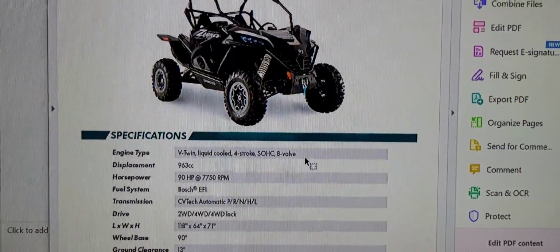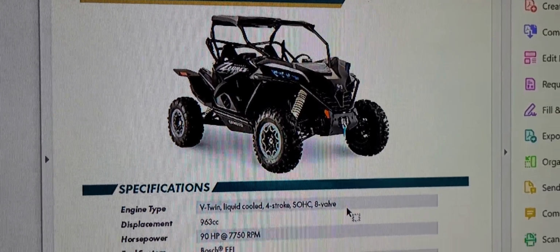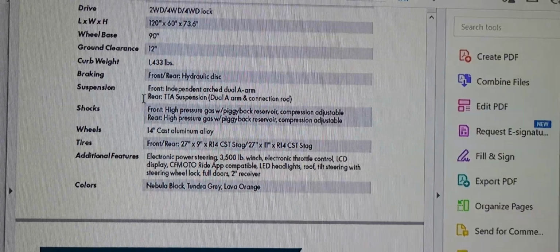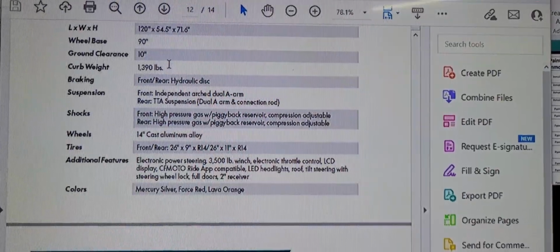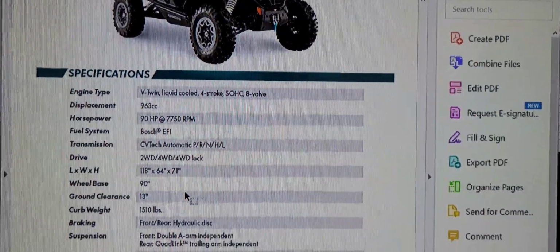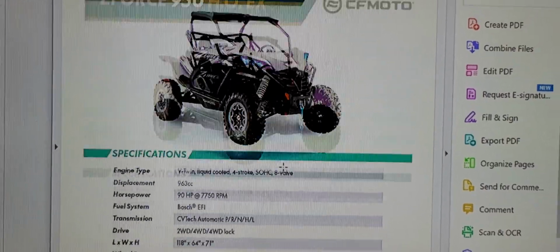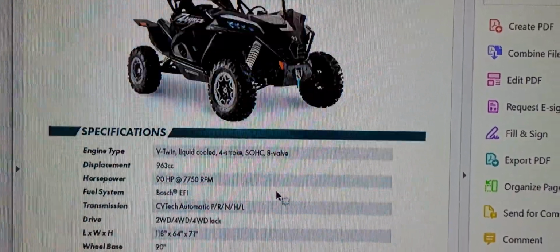So gone are the HO Sports. If you want a 90 horsepower, the EX is the only way you're going to go. But trust me, 5 horsepower in that new lighter weight chassis, yeah. See, they're claiming 1433 on the Sport and 1390 on a Trail, and they claim 1510 on the HO-EX, and we put it on a scale, and it was under 1,300 pounds with fuel, not a full tank of fuel, but it had radiator fluid, and it had about 3 gallons of fuel.